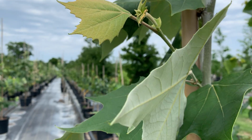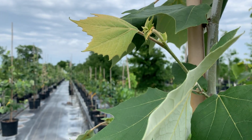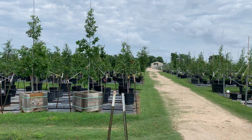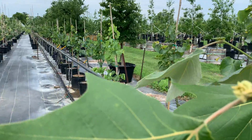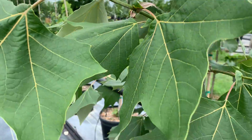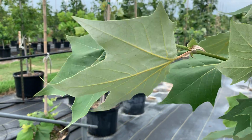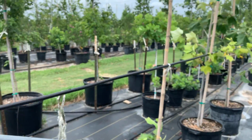Windy late afternoon day here, almost June, in Austin, Texas. Native Tree Nursery. Doing some plant scouting. The sycamore leaves are always fun to study up close. Yeah, the soft underside helps protect them from getting desiccated or wind burn.